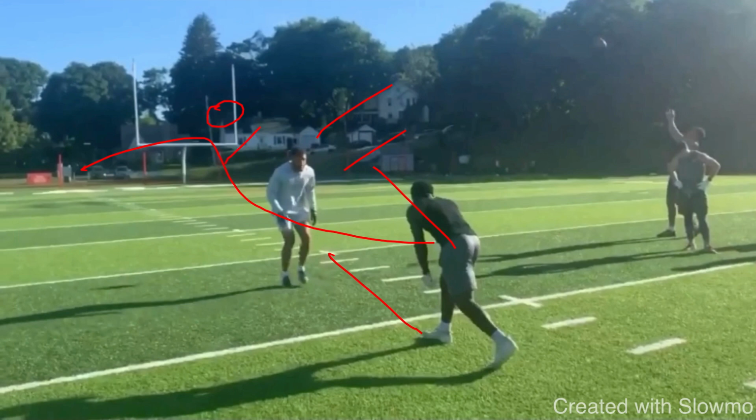Now, we're going to play this example right now. This is kind of like a two-part question. I'm going to show you guys the example, and then I want you guys to think about what this wide receiver did wrong. I kind of explained it to you guys. I told you what you would want to do, but what did this wide receiver do wrong? Let's play at full speed.